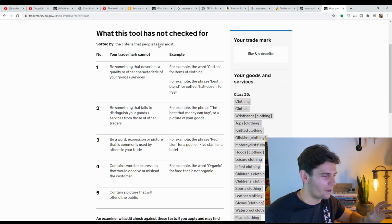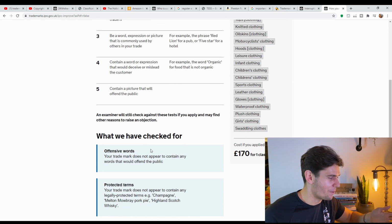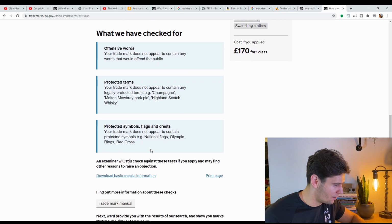Please make sure that you apply to all this. Obviously the brand that I'm putting through today is just a sort of example. I'm not actually going to apply for that trademark, but make sure that you follow all of this just to make sure you're happy before you move any further.